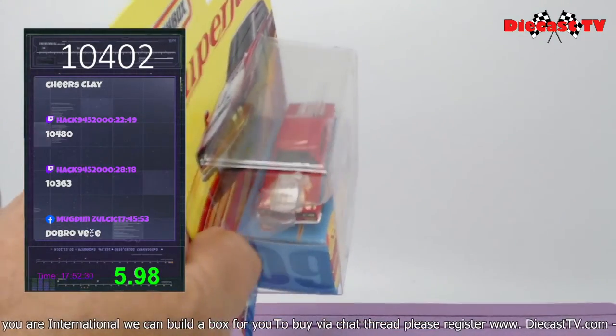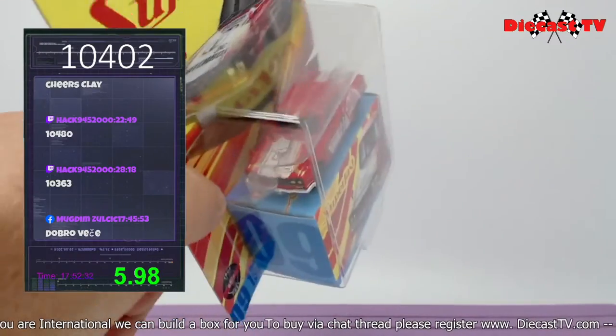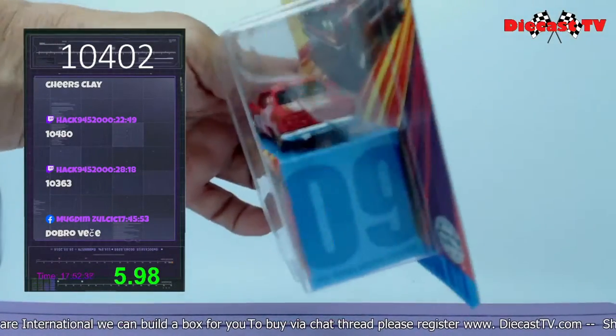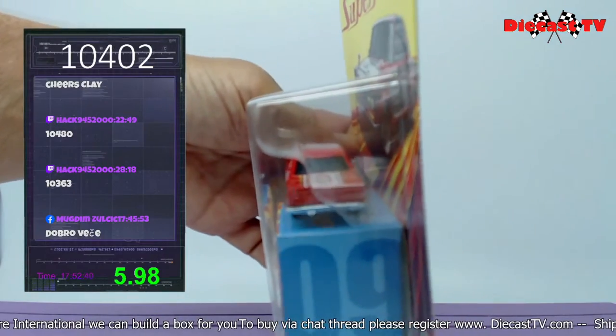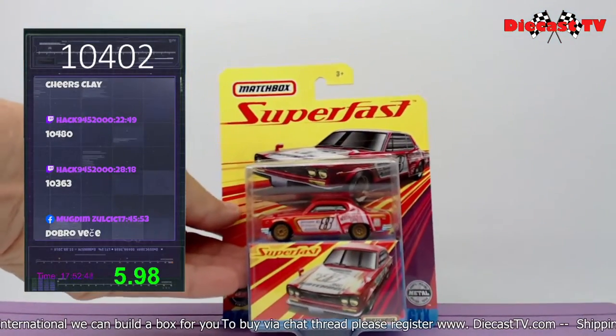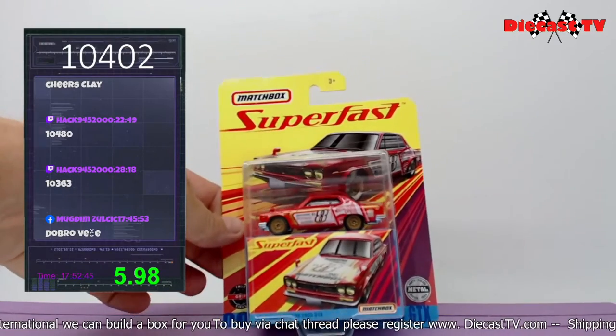Look at the hood. You have the graphics on the hood going down the back. I'm going to turn that way, if you can see that. It's hard to get this to focus. There we go. So, again, this is the Matchbox Superfast 71 Nissan.